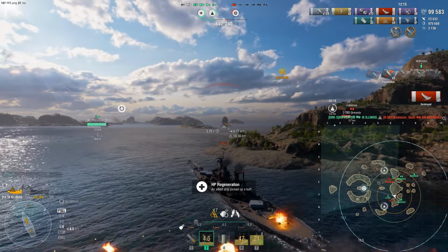The other downside of this ship is a very low HP pool. You start out with about 68,000. The heals are standard. The damage con is standard. It's not like an Ohio or whatever.